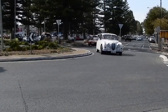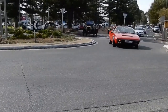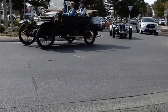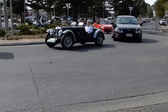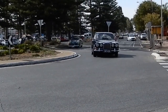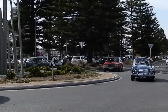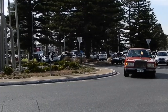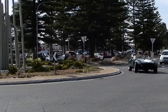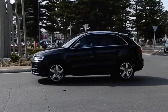There's a whole stream of Jaguars coming in. How did you like that? Another Jaguar. Little baby Austin. How's that for a roar noise? A couple of Chrysler Valiants go past. Or one. There's another one waiting here to go around as well. Utility VE.